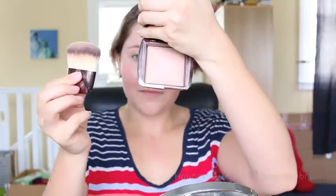Now I'm going in with my Hourglass Ambient Lighting Powder in Dim Infusion and my powder brush. This is exactly the reason. It is not powdery, but it does give a nice radiant glow.